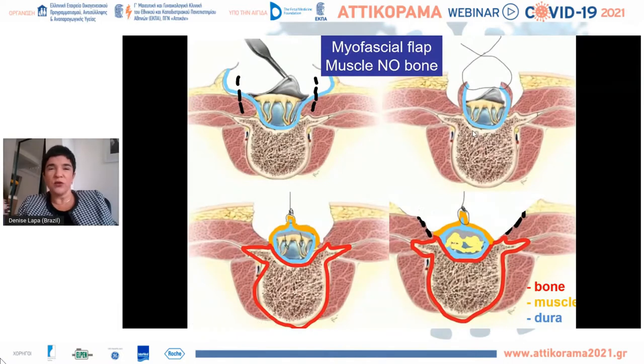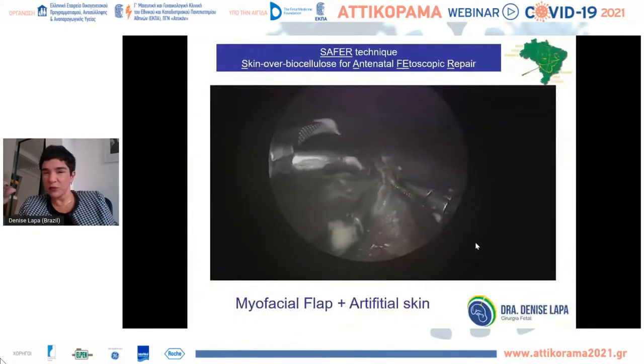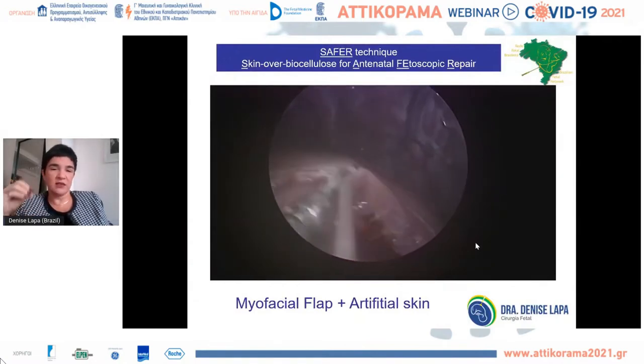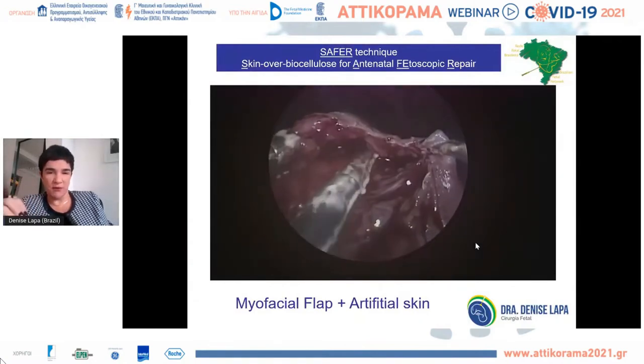Some people are using a myofascial flap which only closes the muscle and there is no rotation. And that, in my opinion, ends up creating a further increase in the medulla in that area. And I believe the differences that we are seeing now may be due to that. So this is how the technique developed, and that's what we are doing now.